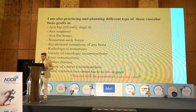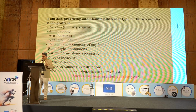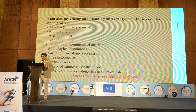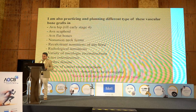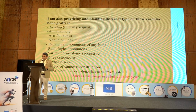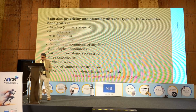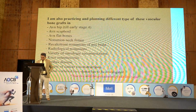If in stage 3 and 4, my surgeries in AVN hip are not completely curing procedures, then they are good delaying procedures. The patient may get at least 10 to 15 years with his natural movements, and then he can go for a THR. So, the same vascular bone grafts are employed in AVN hip till early stage 4, AVN scaphoid, AVN flat bone, and non-union neck femur.